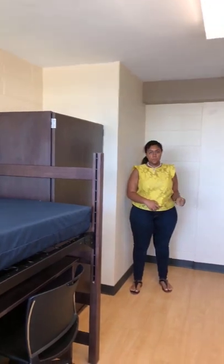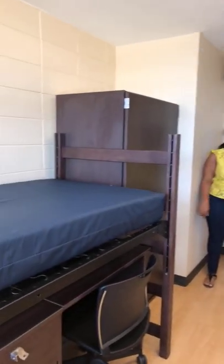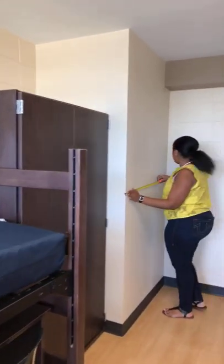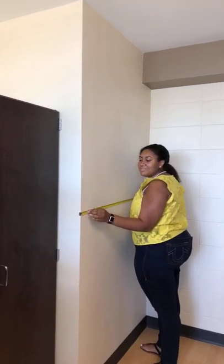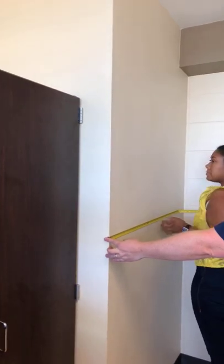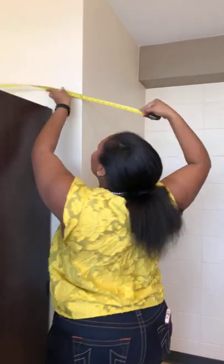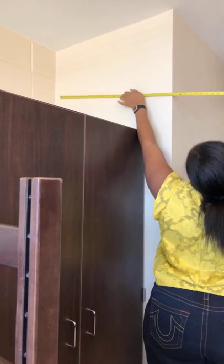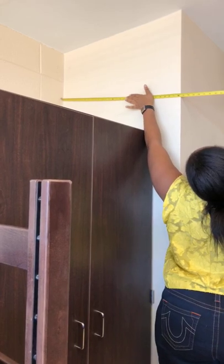So that is the main difference. It's this little corner. Can you give them dimensions of that? Sure. Okay, so this is going to be 41 inches. 41. And 32 and a half. Awesome. Any other questions about 428? I believe you're good. Okay, so to the end room.